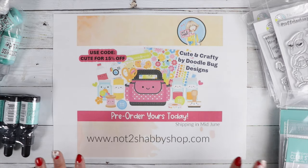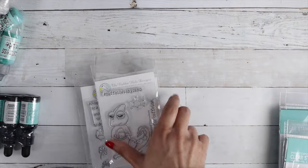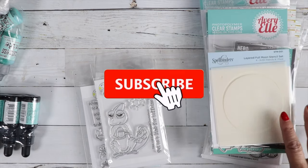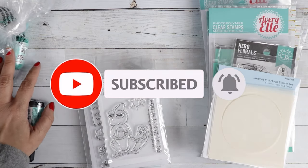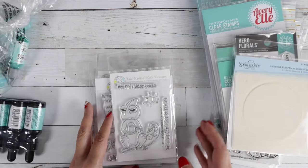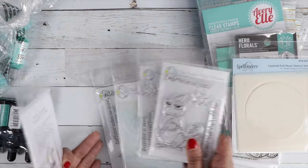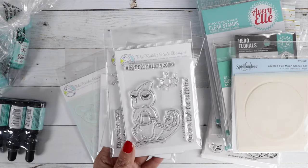So I also had some other things to share with you guys. We have some new items from Rabbit Hole Designs, Avery L, and a really cool stencil from Spellbinders. So let's go over some of these items here. They did come out with some new caffeinated critters, and those are my favorite from Rabbit Hole Designs.